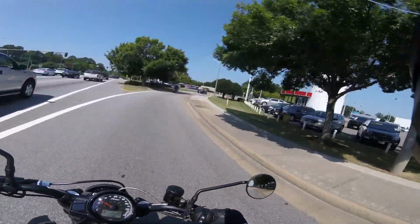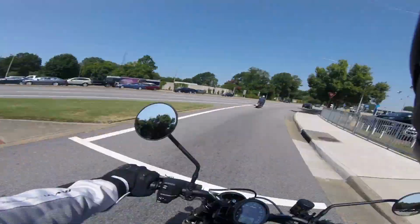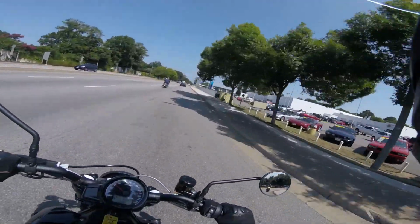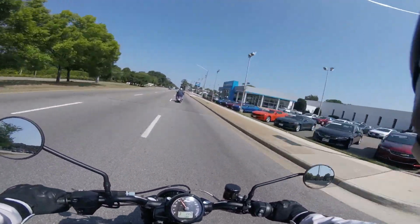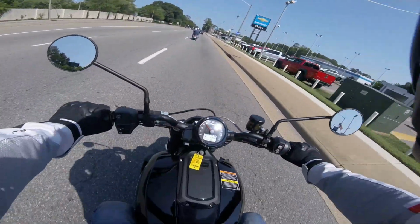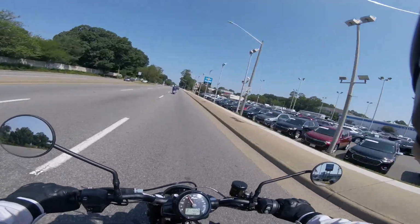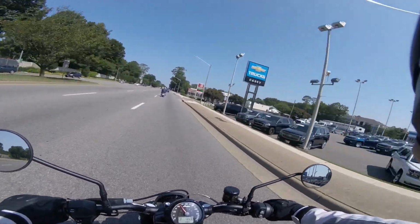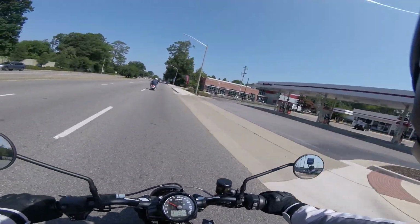Would I buy this motorcycle for myself? The answer to that is no, I wouldn't. If I was 20 years younger, maybe I would. Is it worth the money? Oh, hell yes. It is a great motorcycle. It's a hoot to ride. Anybody who has the money for this and really wants it should go out and buy it without a shadow of a doubt. Will I be buying one? I mean, I just answered that. The answer is no.